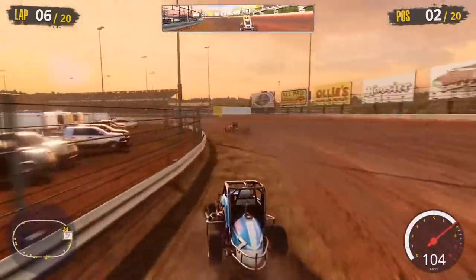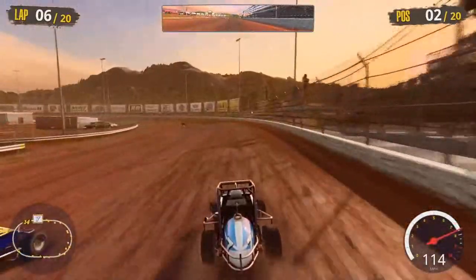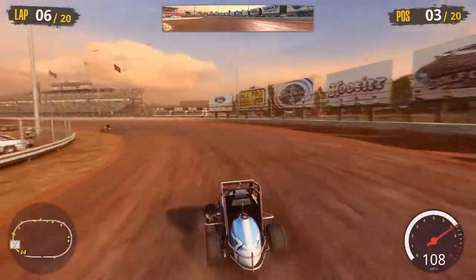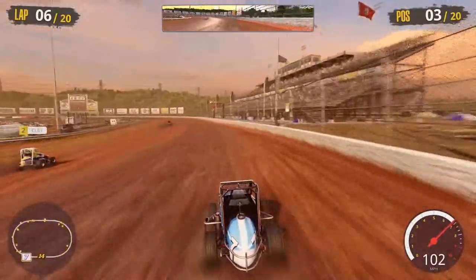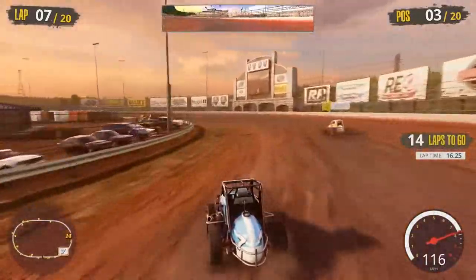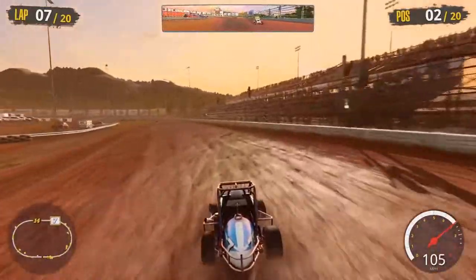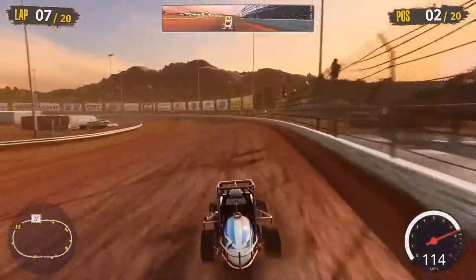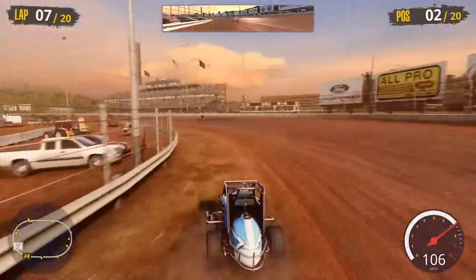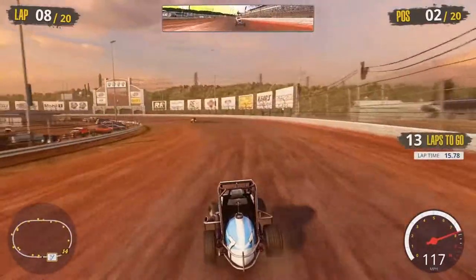Facts, we're hanging on in second right here, and Stewart's not running away completely. It's pretty encouraging. The drivers seem to be getting into a rhythm out there. Great job. That's an amazing lap.